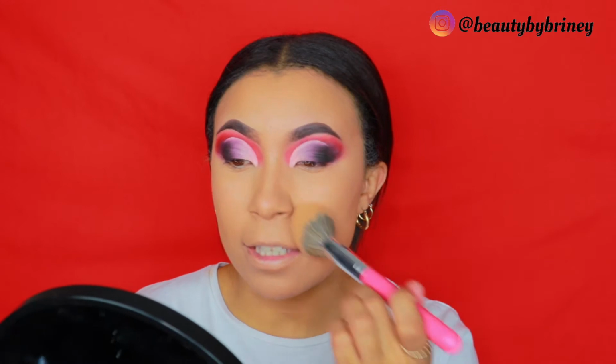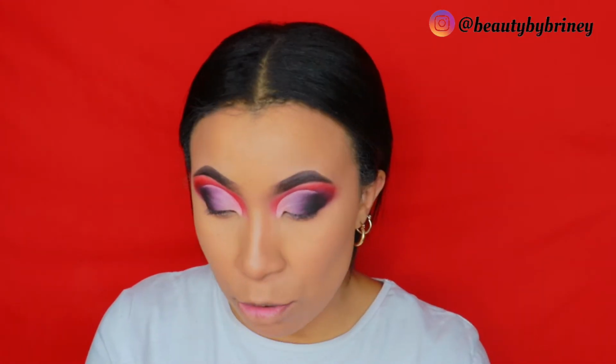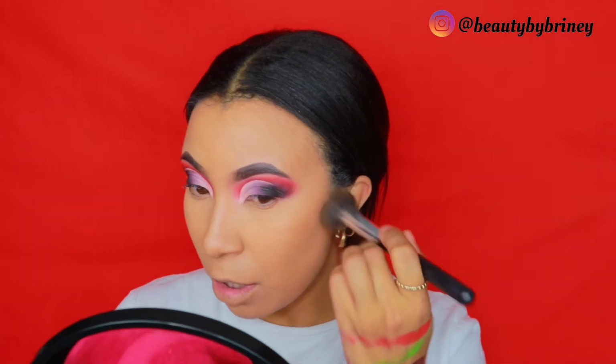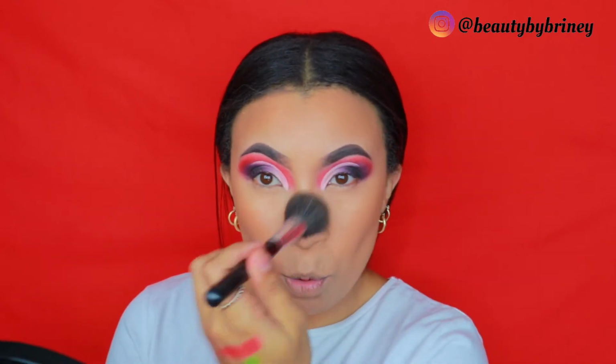I'm using a Peaches PC04 brush. And lately I've been going in with two bronzers. I will go in first with the Bourjois Maxi Delight bronzer, because this is much more of a warmer shade. If you don't know me, listen, I love bronzer. I love a warm bronzer, so I'll go in with this one first. I just love how warm-toned and subtle it is. Personally, going in with a really warm bronzer sits better and blends better in my foundation than going in with a really harsh bronzer, or going in with a contour shade on such a warm foundation shade.